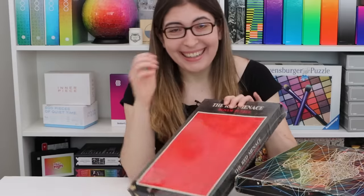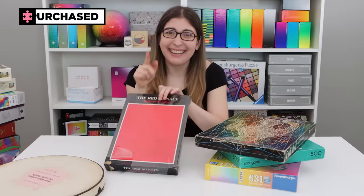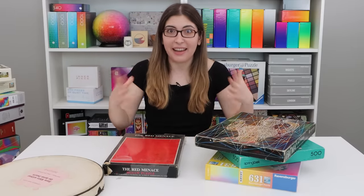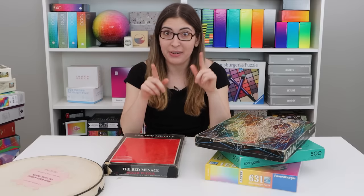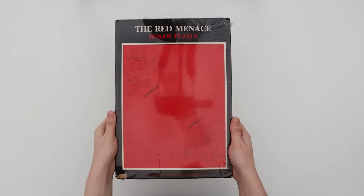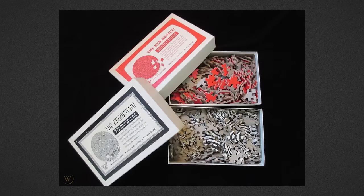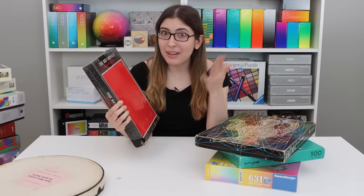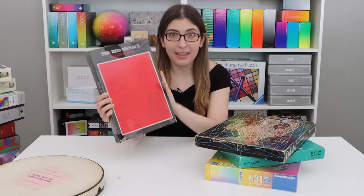Next, I got another solid colored red puzzle. Next year, I'm definitely gonna do a video of just showing my entire collection of solid colored puzzles because it has grown quite a bit. So the story about this puzzle is that I was actually looking for a different red puzzle, also called the Red Menace. That one I have not been able to find for sale. But when I was Google image searching it, a picture of this one popped up and I was like, what is this solid red puzzle that I've never seen before? How is there another one that I've never seen before?